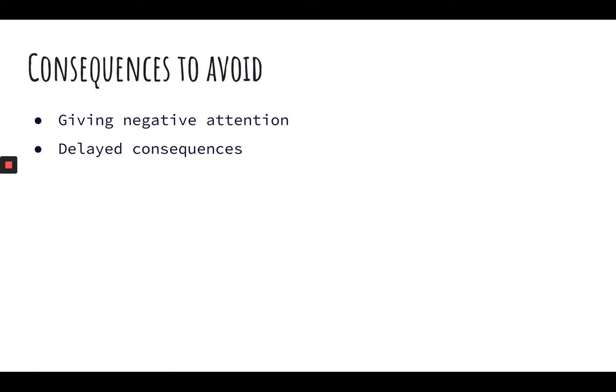Delayed consequences. The most effective consequences are immediate. Every moment that passes after behavior, your child is less likely to link that behavior to the consequence. It becomes punishing for the sake of punishing, and it's much less likely to actually change the behavior.